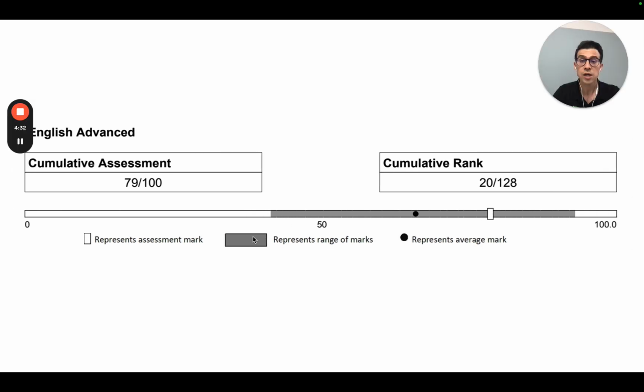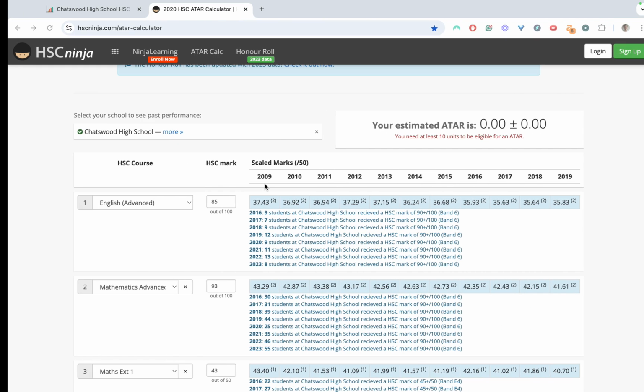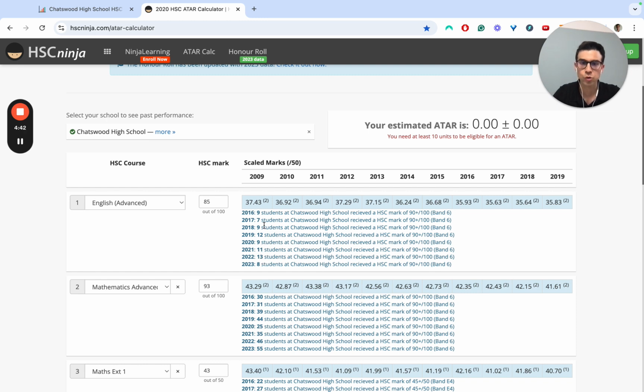So if we pretend for a moment that this report is for a student at Chatswood High, and the rank is 20th and the mark is 79, I can see here that on average, if I look at all of the last 8 years of data, maybe about 9 students score a band 6 result. So a 90% and above.